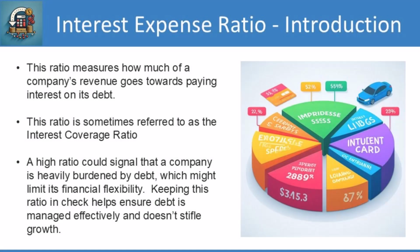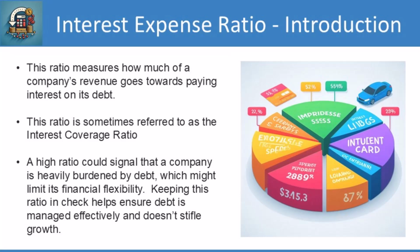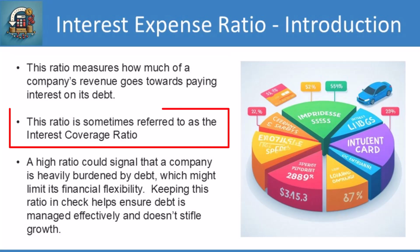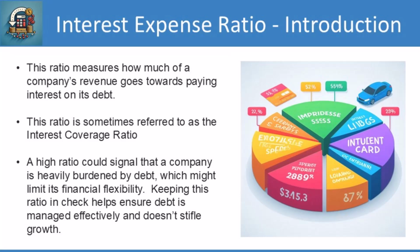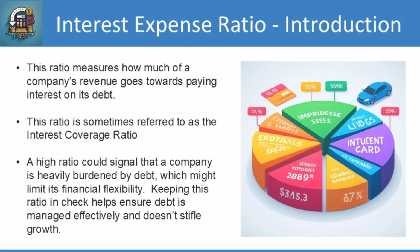The interest expense ratio measures how much of a company's revenue goes towards paying interest on its debt. This ratio is sometimes referred to as the interest coverage ratio. A high ratio could signal that a company is heavily burdened by debt, which might limit its financial flexibility. Keeping this ratio in check helps ensure debt is managed effectively and doesn't stifle growth.